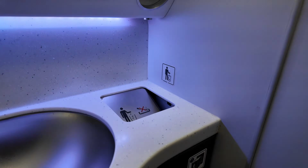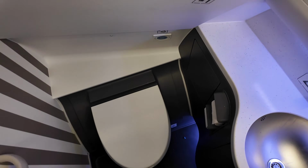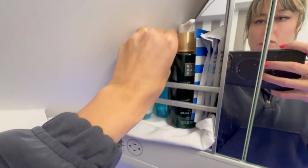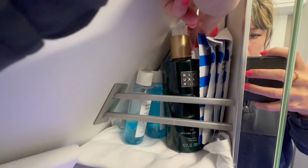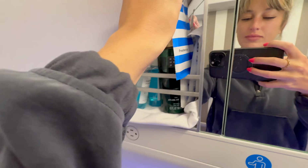Onto the bathroom. So the bathrooms were fairly clean. You didn't have a ton of amenity options in there. You had the standard toothbrush, there was Rituals lotion, and then a clean wipey pad thing. I did see them going in there often to clean it, so that's always very nice. Pretty small. It was just a normal size bathroom, nothing special.